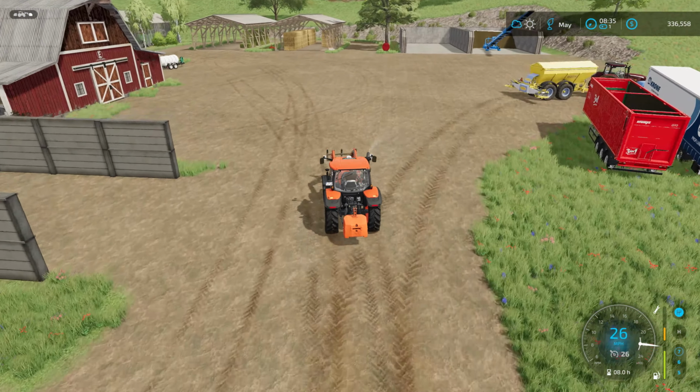We've had the McCormick for quite a while in here, so I would possibly like to trade it out, just to get a different look and feel on the map. But we'll see if one comes up for sale in the future here in No Man's Land. Currently in the shop, there are no tractors for sale. There was the Krone Big M for mowing and a couple of other things, but no tractors currently for sale.